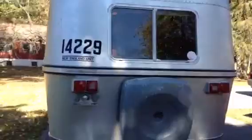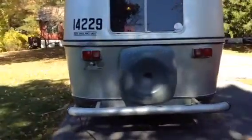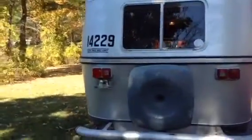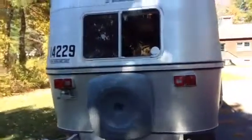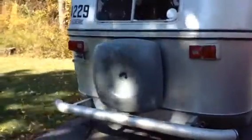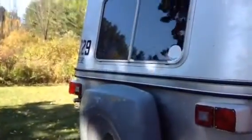Here we are at the rear. And again, a couple projects in the spring. We're going to be repainting that spare tire cover with a kind of a deep turkey red. Our theme colors are going to be silver, black, white, and that turkey red. And also the bumper, which is all original, is going to need to get a new coat of silver spray paint. You can see some more of that white.